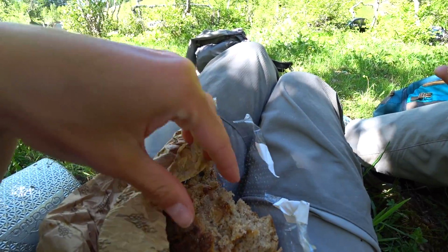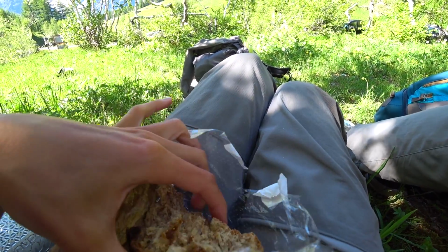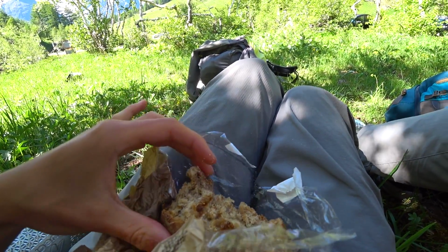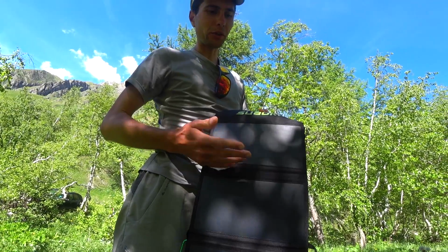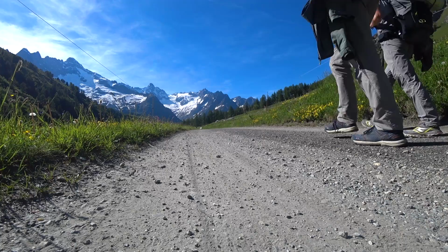This is one of the best breads we've tasted. It has walnuts and figs in it, and it's whole grain flour, we think, and it tastes so well. Have you ever tried bread with figs? So tasty. Our solar battery is so hot, it doesn't want to charge anymore because the sunlight is so strong.